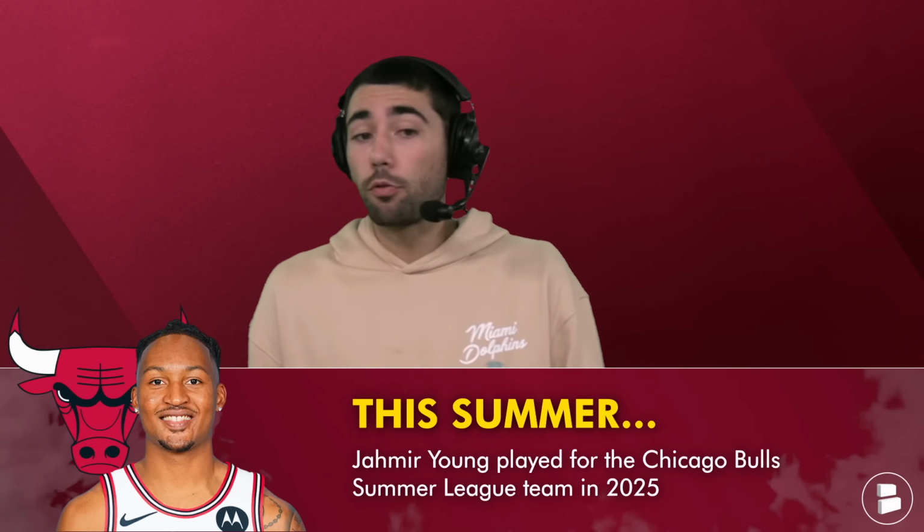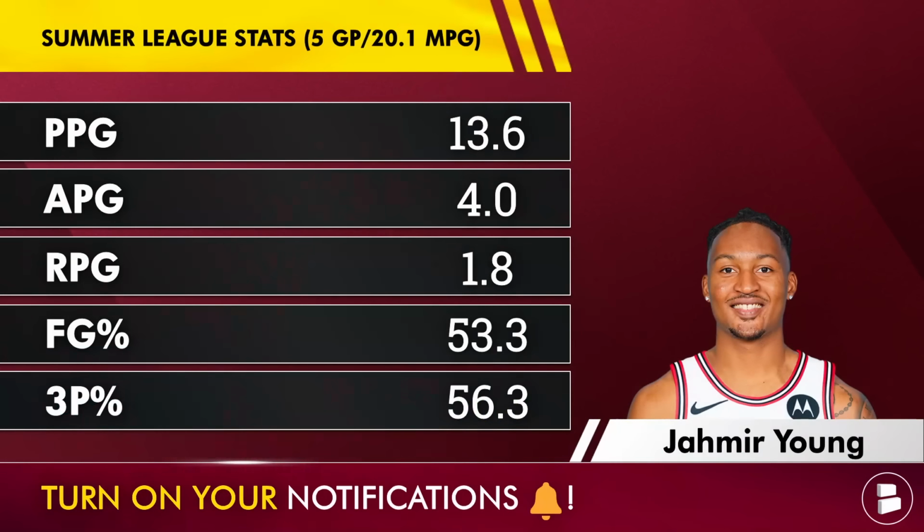But Jahmir Young played really well in the Summer League for the Bulls. Averaged 13 a night, dished out 4 assists. But look at the efficiency that he played with. We know that his efficiency has not been his strong suit in the G League or playing in the Big Ten level at college, but he shot above 50% from the field and 56% from beyond the arc, which is a stark contrast considering in the G League he shot 30% from 3, and that's what he shot in his 2 seasons playing for Maryland.